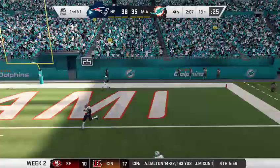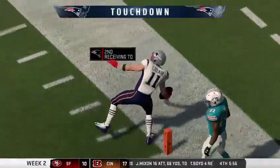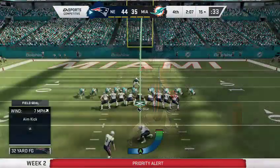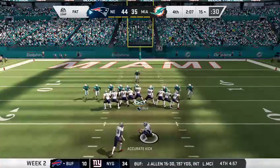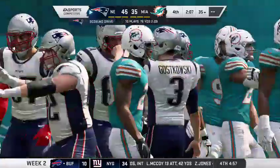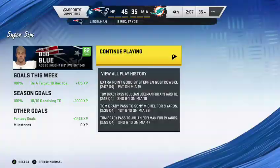And this is caught. It's Edelman. And he's in. Touchdown, Patriots. Julian Edelman with 2 touchdowns on the season, both in this game. And the Patriots add 6 to their lead. Gostkowski with the extra point. And the decision to just kick the extra point winds up successful.